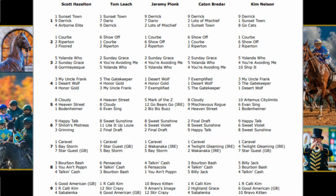A lot of commonality amongst the other handicappers with Bourbon Bash in here. Billy Jack getting some attention. Bourbon Bash is a horse who's run 17 times. Comes out of the Harrods Creek Stakes, running second to Ever So Mischievous last time out. But 1 for 17 lifetime. I don't know. I mean, a 1 for 17 runner who's been 11 to 1, 20 to 1, 19 to 1, 10 to 1, 11, 15, 12, hasn't been single digit odds in what's that, 7 straight starts. You're 1 for 17 and you haven't been single digit odds in 7 straight starts.